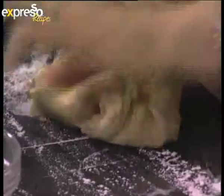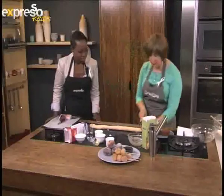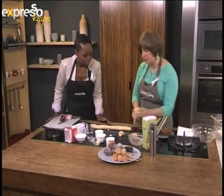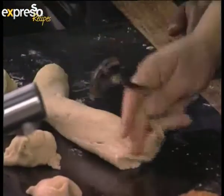You've done this before, right? Oh yes, absolutely. Many times, but not since last year. Okay, you roll it out, and then you just divide it with a knife. We'll use a spoon for now. Okay, so you'll cut it. You make them half the size that you actually want them to be, because they're going to double in size again. Then leave them to rise again.